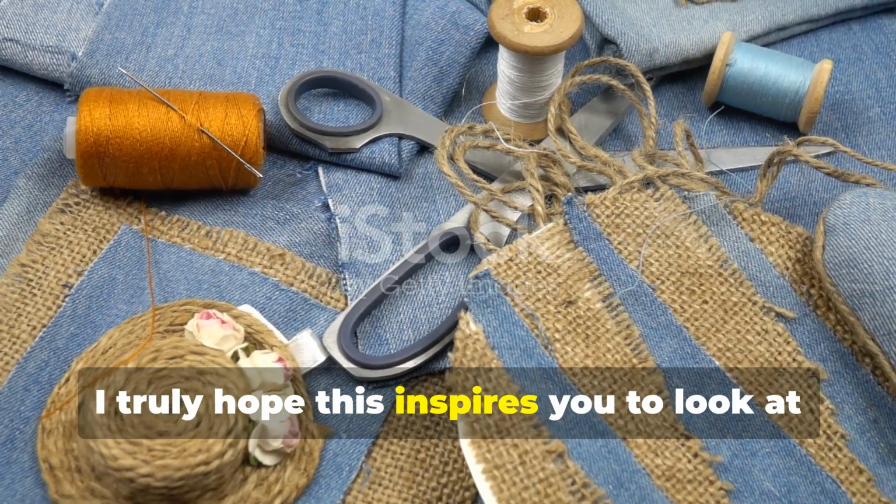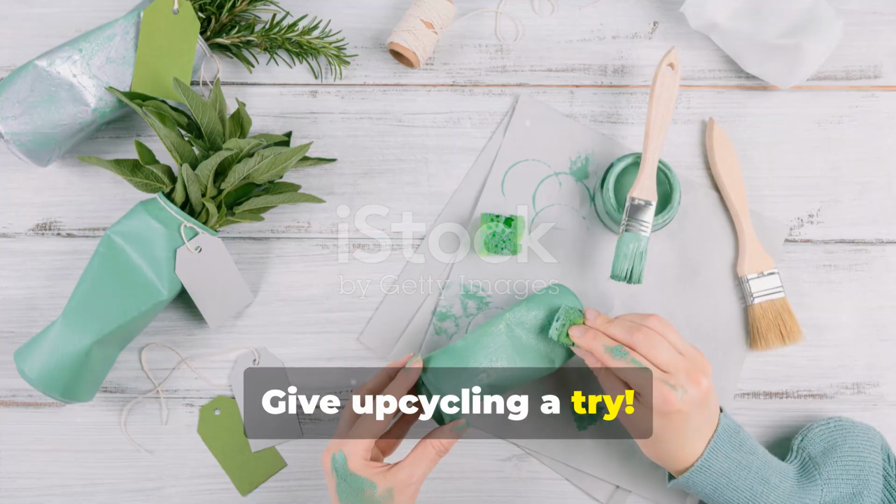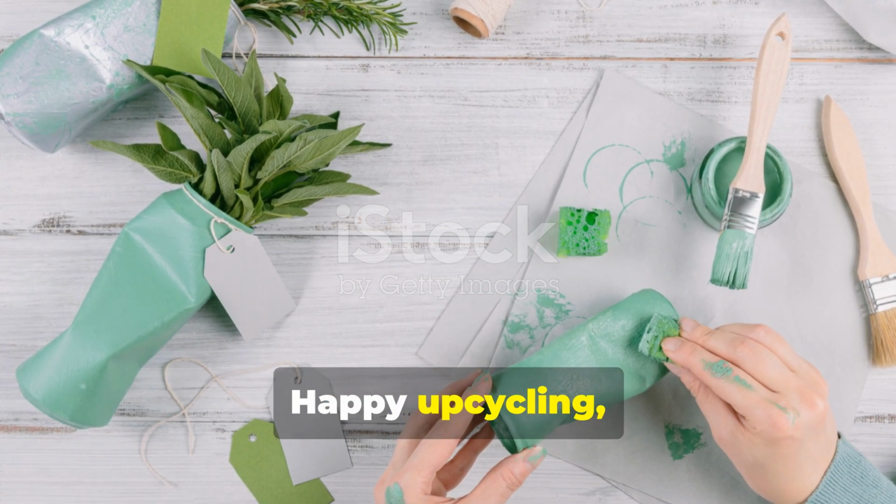So I truly hope this inspires you to look at old furniture with new eyes. Give upcycling a try. Start small if you like, maybe with a little side table or a picture frame. Happy upcycling, y'all!